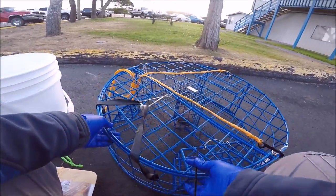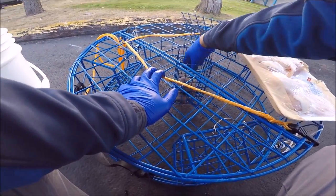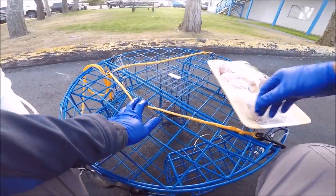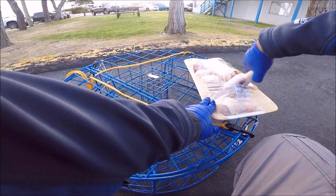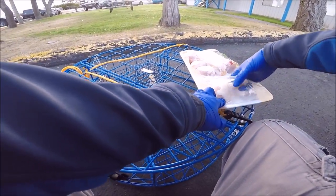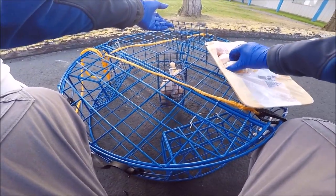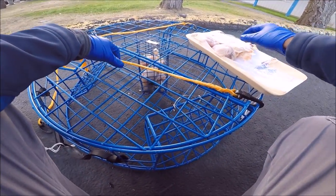Okay, so let's do the second pot. Again, I have rocks in the bottom of the bait box as well for this guy. The rock is optional, but I like to put it in there because I want to make sure my trap does not drift in the tide. Okay, I got 4 pieces in there, we'll call that good.